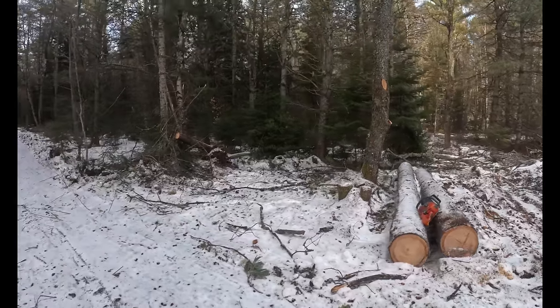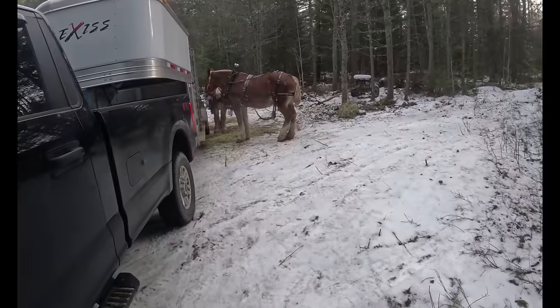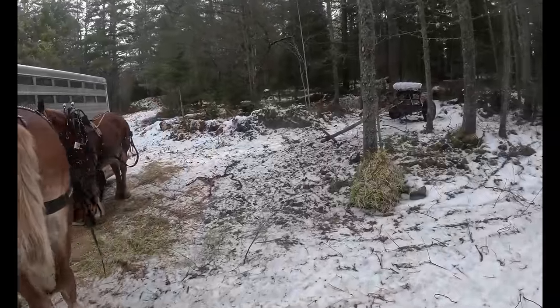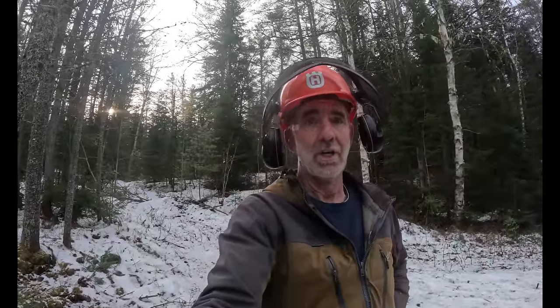Today I have Lady and Bill. I just got back from cutting some trees and I fed them some hay, and they were starting to eat up all their hay. So I decided to pull my hay bag away for them so they'd have some for lunchtime. But today I want to show you some things that I don't normally show you and don't normally do. I want to show you skidding with one horse.